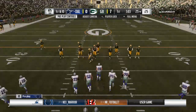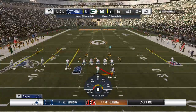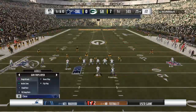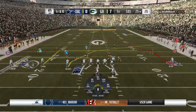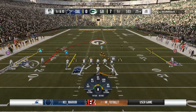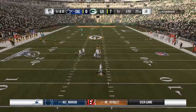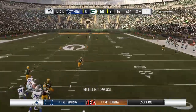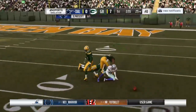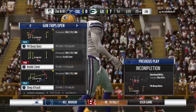So Prescott and the Cowboys now with a 1st and 10 at their own 25-yard line. Play action now, Prescott. Oh, he's going to take a shot right away. And it pops free. The collision there jarred the ball loose and brings up 2nd down.